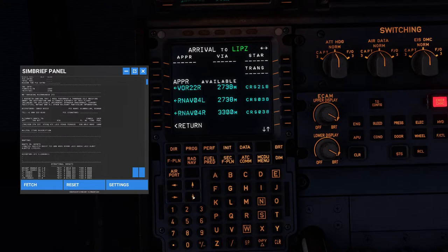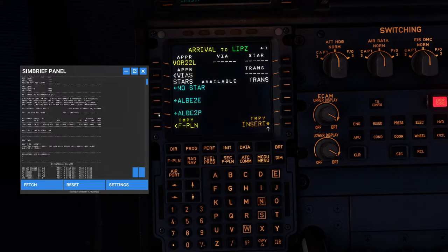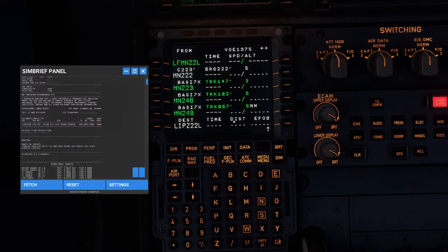All right, let's see. I'm seeing 22 left. Where's 22 left? There we go, VOR 22 left. Okay, that's fine. We'll select that. And the STAR is the ALBIS 2E. That's the one. Excellent. I was hoping we'd get an ILS today, but that's okay. So we're set for 22 left. All right, so insert. We'll check the weather later on and see.